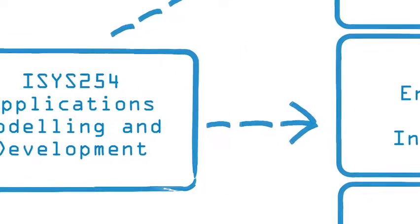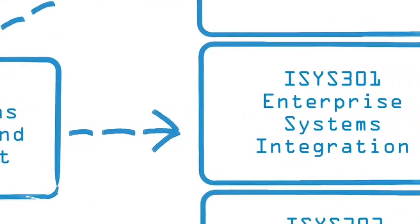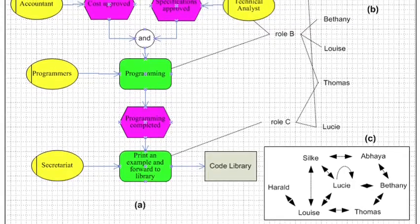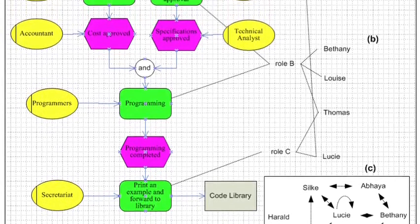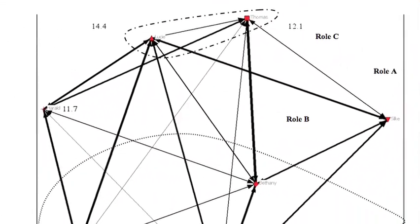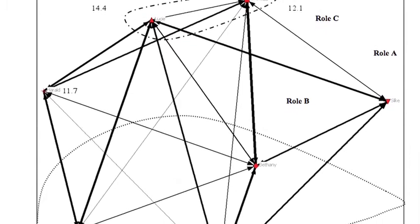Now, ISYS 301 follows on to some degree from ISYS 254. This unit is kind of an interesting one. It's basically business meets the internet. So students get a very good grasp initially of how businesses operate, business process modeling, the sort of software we can make use of to model business processes, to model workflows in companies. And we can then take those business processes, look at the organisation and start to put them on the internet.